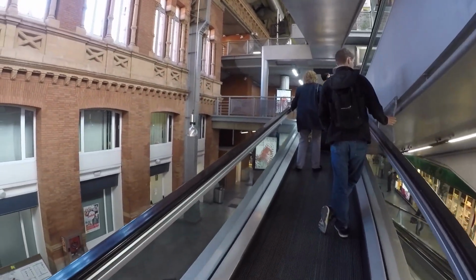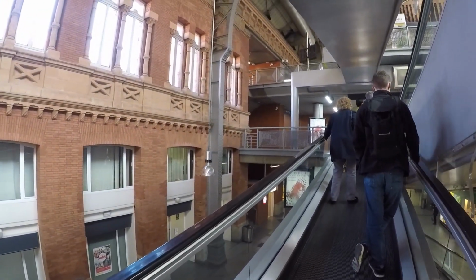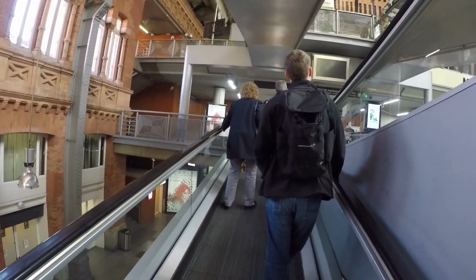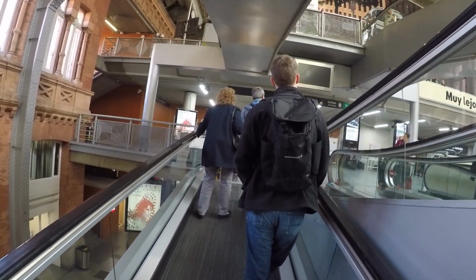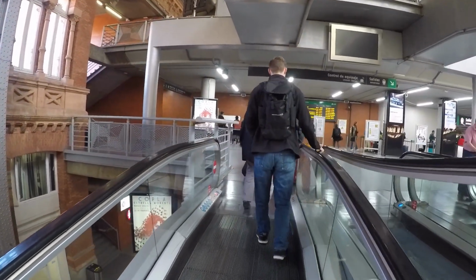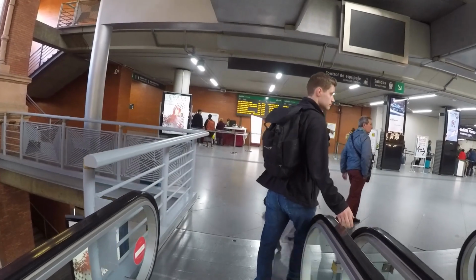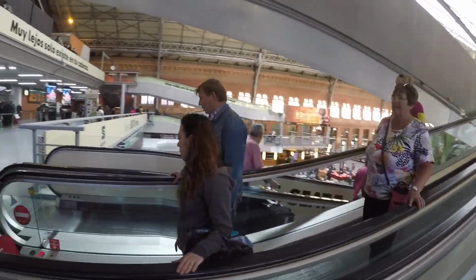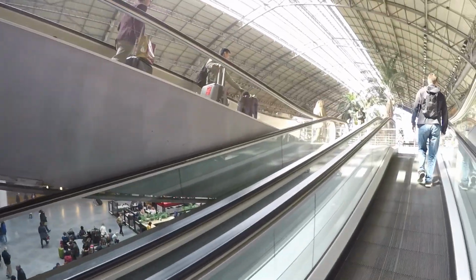Another thing is that these buses only go to terminals 1, 2, and 4. It does not go to terminal 3. However, there is an inter-terminal bus system at the airport, so you can go from one terminal to another with a free bus that circles all the terminals, so that's not really a problem.